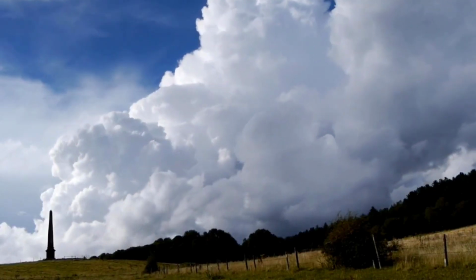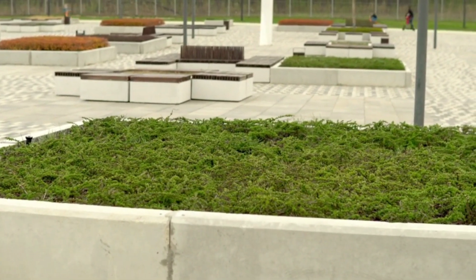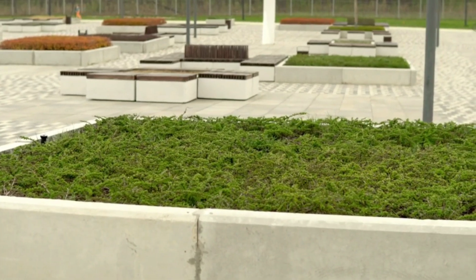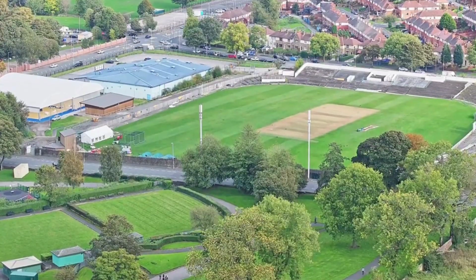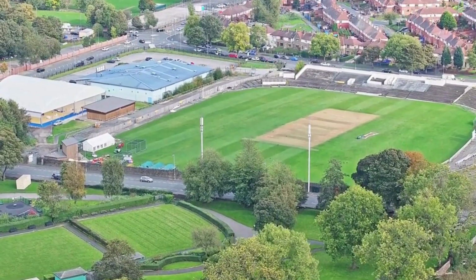Hagley Park and the Hagley Oval. Enjoy the vast open spaces and recreational activities at Hagley Park, an expansive urban park adjacent to the Botanic Gardens. Visit the Hagley Oval, a world-class cricket ground with stunning views of the surrounding greenery.